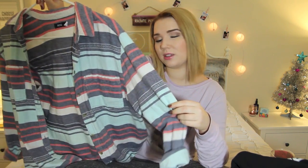Flannels this year were just great. This one is probably my most worn one. I got it in the springtime from Urban Outfitters. Again, this is something that I wore a ton when I was in Europe for a whole month. Flannels in general pretty much were a love for this year.